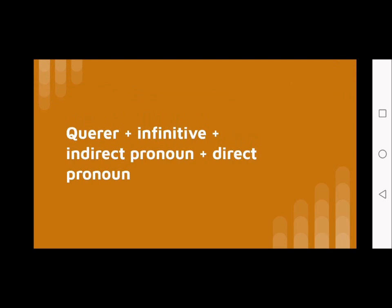Okay. Our next topic is the use of querer, which is to want or to like, plus infinitive, plus indirect pronouns, plus direct pronouns. I don't know if you're following, but we're going to use the verb querer, plus another verb in infinitive, plus the indirect pronouns. Remember, they're les, le, te, me. Direct pronouns, lo, la, los, las. Okay?